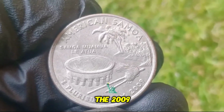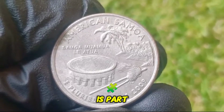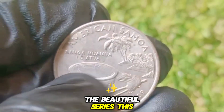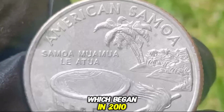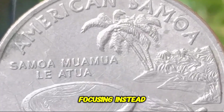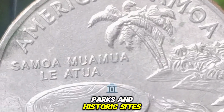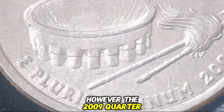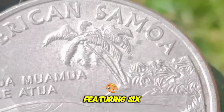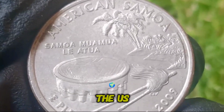The 2009 American Samoa quarter is part of the United States Mint's America the Beautiful series. This series, which began in 2010, replaced the 50-state quarters program, focusing instead on national parks and historic sites. However, the 2009 quarter series was issued as a transitional phase, featuring 6 designs commemorating the U.S.